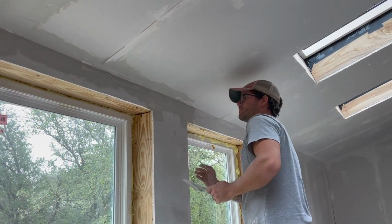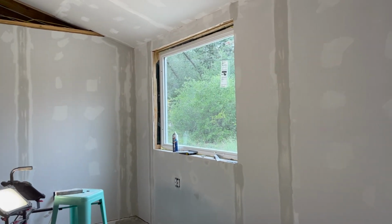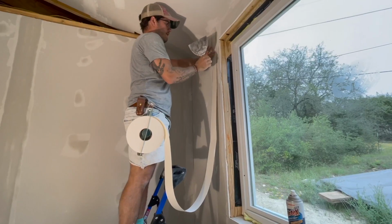We have got a big week ahead trying to push to get all of this drywall done. With the drywalling project, we've got all the drywall up here in the addition, and then we've also started the mudding and sanding process. We've done 2 coats so far.